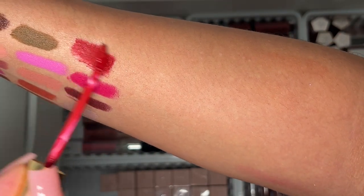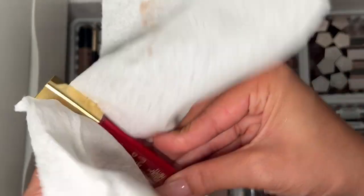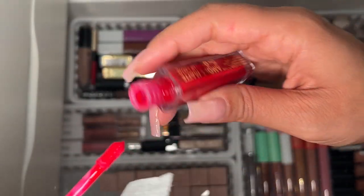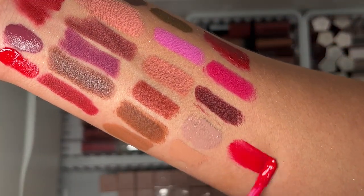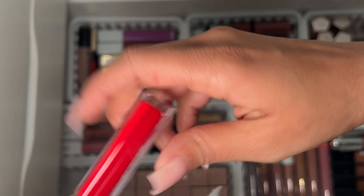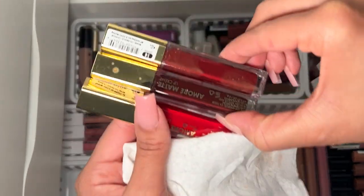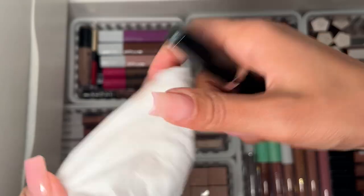And yeah, it's dry. I didn't like the way these dried. I could show y'all them, but I didn't like the way they dried on the lips. Oh, and they smell like paint now. They looked really drying on the lips. And plus they have oil all over them from the Ofra one that spilled. So these can definitely go.